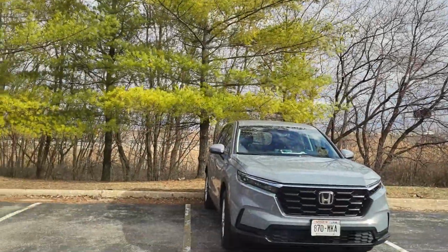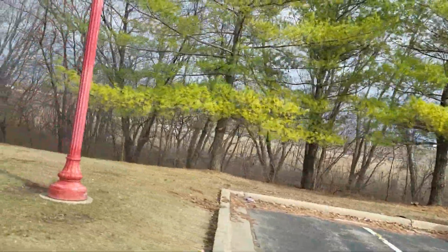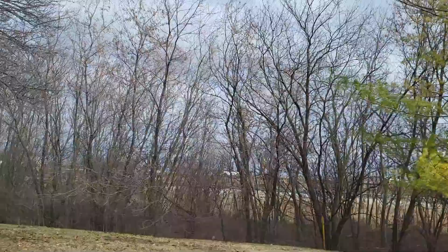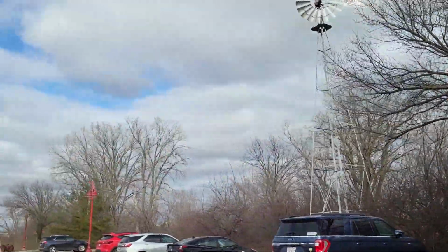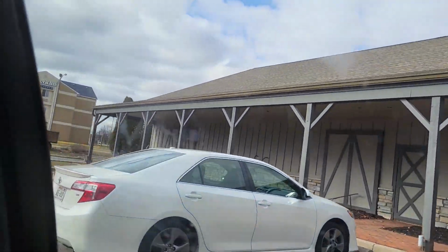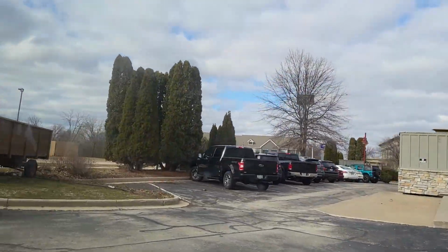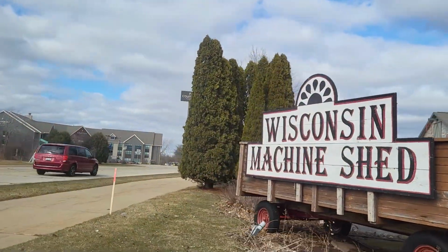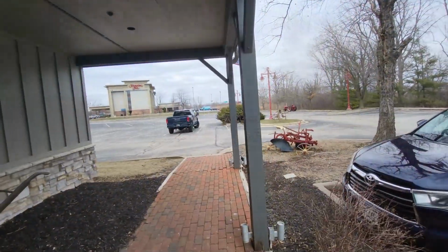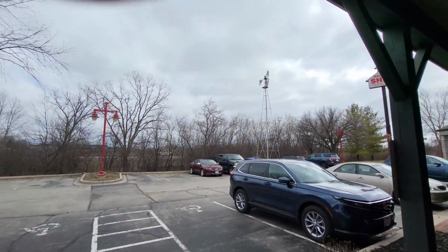The machine shed has a few locations scattered throughout the Midwest, and it claims to be more than just a farm-themed restaurant, but a restaurant dedicated to the farmer, something they can be proud of, a way to say thank you for doing all the hard work of making this establishment possible. And I guess that's mostly through just having decent food.